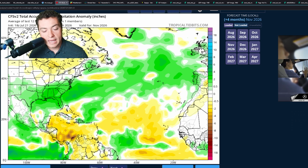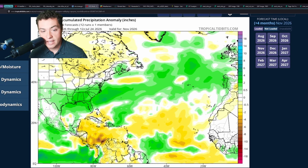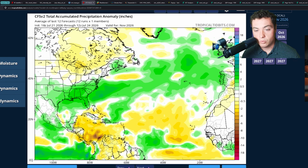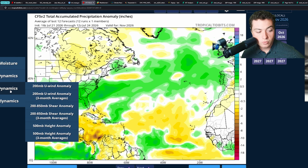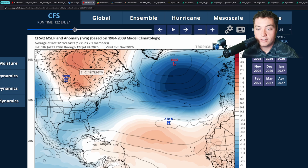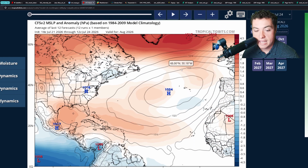So this is what we have for you guys right here. This is the CFS climate model I have pulled up to show you what this ENSO region is going to do. But here's what we have for our precip. I want to first take a gander at our main sea level pressure anomalies, just to give you an idea and to start running the table a little bit.